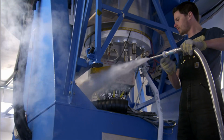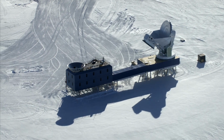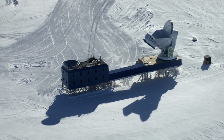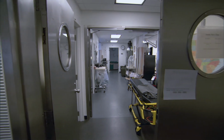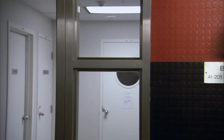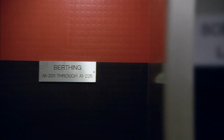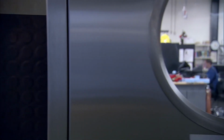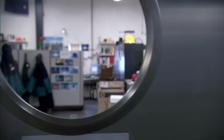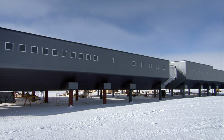It hosts scientists from a whole range of disciplines and is home to two of the most powerful telescopes on Earth. As well as housing high-tech kit, the base provides a life support system for people to rest, work and play in relative comfort. This astonishing building is a triumph of technology and engineering and is as close to a space station as you can find anywhere on Earth.